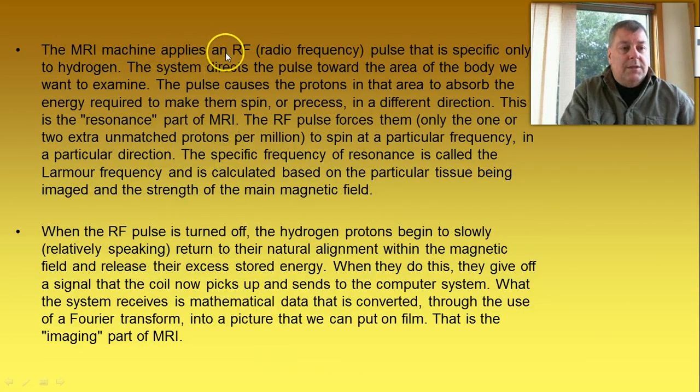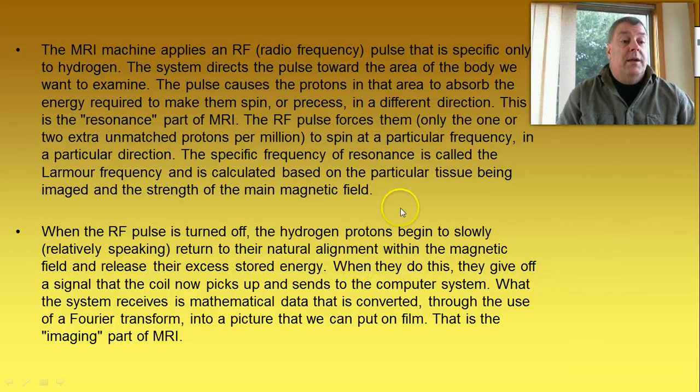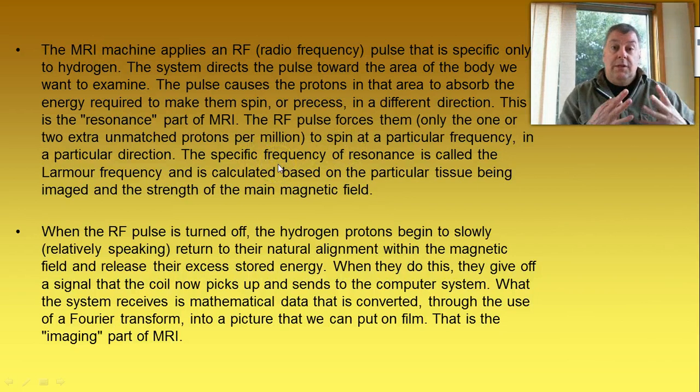So what happens is that when all these hydrogens are all lined up and nearly cancelling each other out, the MRI machine sends out a radio frequency pulse, and that pulse is specifically tuned to the hydrogen atom, and it causes the protons to absorb that amount of energy, and causes them to vibrate. Then when the pulse is turned off, that causes a release of that energy and gives us basically the variation in the abundance of hydrogen atoms, and that variation is then used to define different tissues.